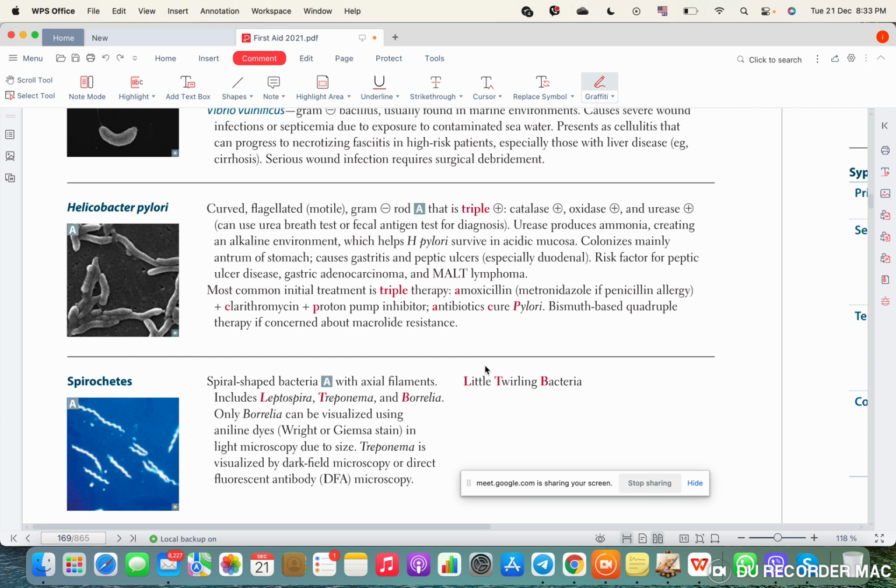Fecal antigen. Absolutely correct. So you can use the urea breath test or the fecal antigen test for diagnosis. Urease produces ammonia, creating an alkaline environment, okay? It can be cultured, but it takes a lot of time, and it's not time efficient, you know? Just a little bit of feces, you can diagnose it correctly. You give the triple therapy for 14 days, and it's gone. So no need to culture it.